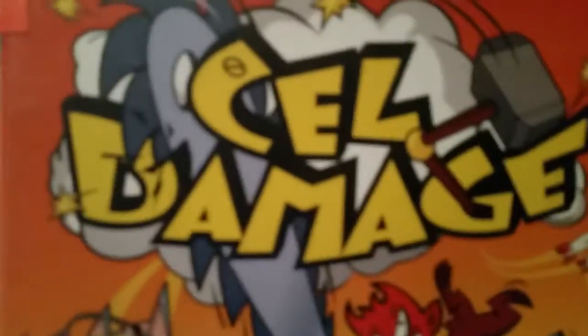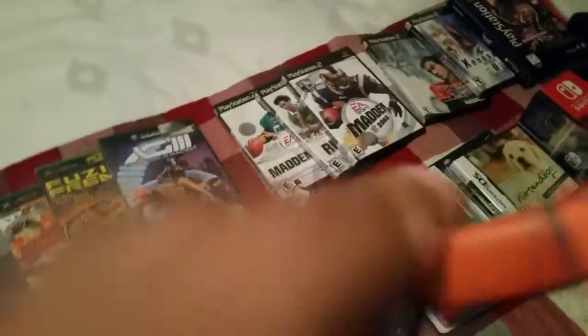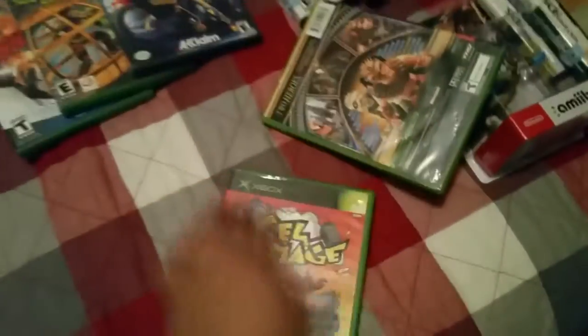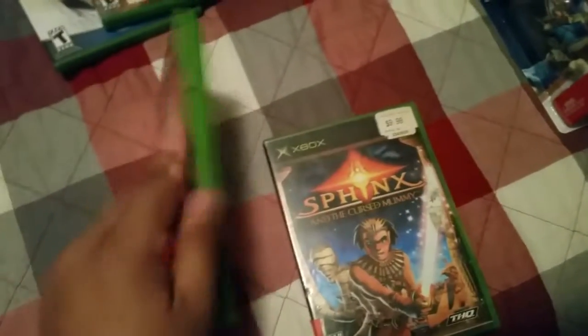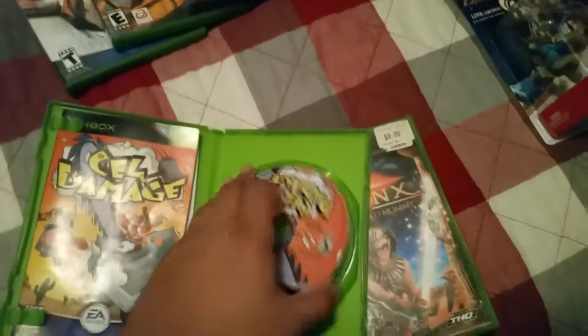First things first, we got here Sphinx and the Curse of the Mummy, and Cel Damage. If any of you have seen Cel Damage in particular, you might be wondering what the heck is this, and did you score something good? And for the price that I got it for, it should say like $4.99 there. I'm sorry if it doesn't focus in. But I got both of these games right here for $1 each, and I'm absolutely positively sure that these games are not in good working condition.